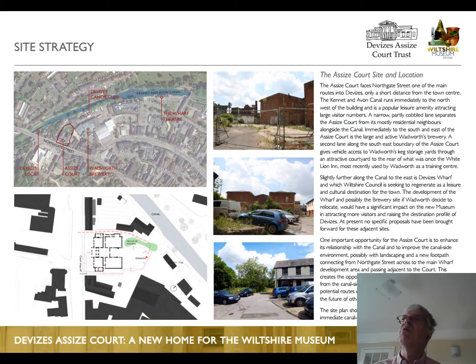And also, we're very well aware that the Assize Court fits into wider plans to regenerate, in particular, the wharf area of Devizes that's being led by Wiltshire Council. And we're talking to the Council and Wadworths also about how we can work together in the future.